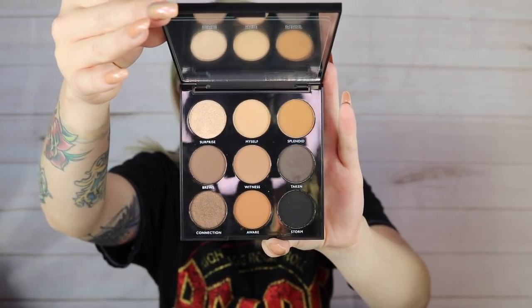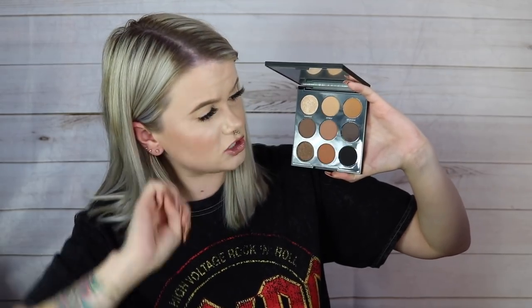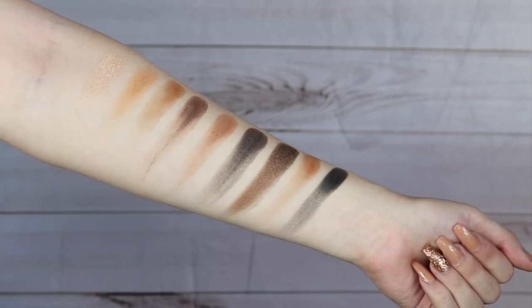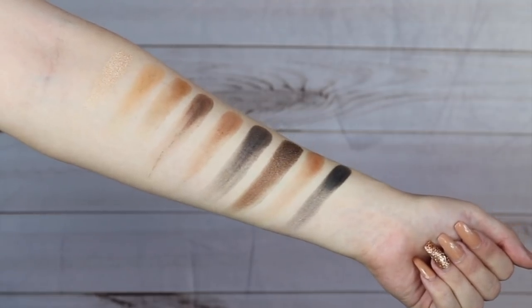Good color palette. It comes with 3 shimmers and 6 mattes. I have not tried this palette, but I have tried Morphe before and I do really enjoy their shadows. I'm gonna swatch it out just so we can see it. Some quick swatches here. Here is the entire palette swatched out. And I just looked it up. This palette is $12. I think this is an amazing first item. I hope it keeps going like this.